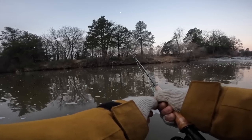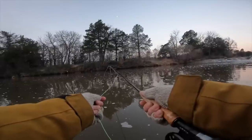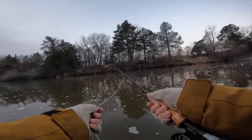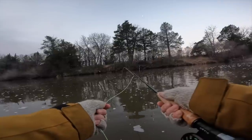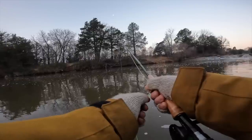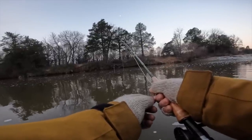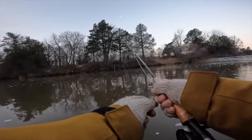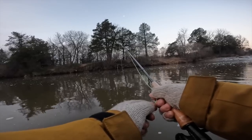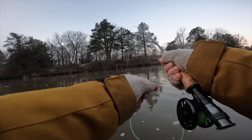Now we're gonna snatch some jowls. Come on, baby. Can't believe Lance is not hooked up yet. What a loser. Trying to put this thing right in these bubbles, where the bubbles are moving the fastest. It's an easy way to see the current. And it looks like my length now is correct. Got the proper drift. I just had one eat it.